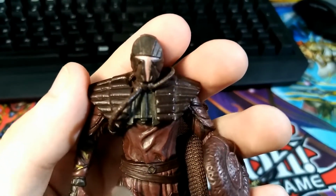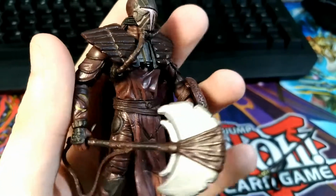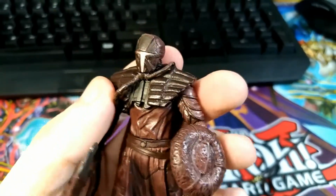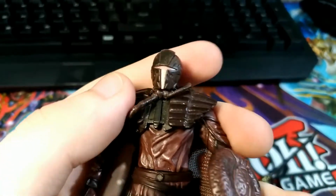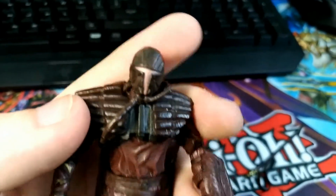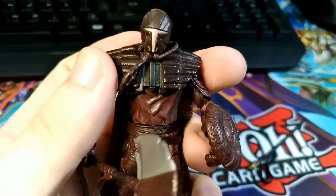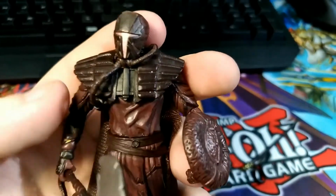Let's take a close look at the figure. And this is a figure that was released a while ago when 3 3/4 inch figures were still super articulated and had pretty damn good sculpts. And this guy's a really good sculpt. He has the ancient Mandalore mask on, which is super cool. He's got like this brownish, reddish color going on with some darker spots where like the armor is and the straps are, and lighter where it's fabric.